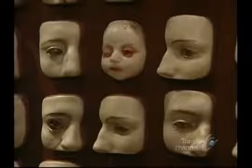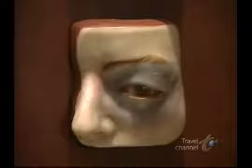For students of ophthalmology, over 100 wax eyes, created in France and purchased by the museum, peer out across the main hall. They illustrate many conditions of the eye which medical students might never otherwise encounter. Having so many samples in one place provides a unique opportunity to compare variations of disease.